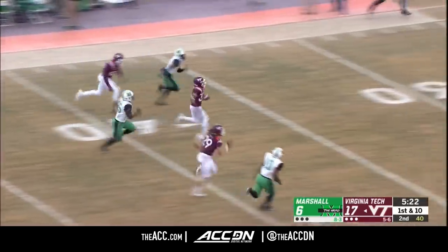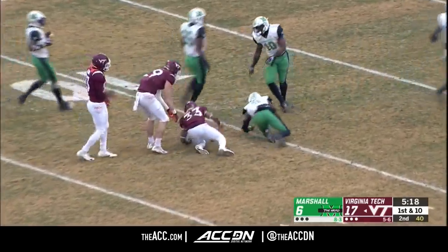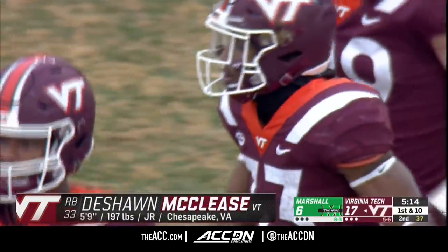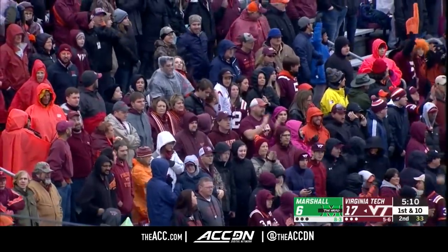McLeese to the second level. Will McLeese go? 25-20 and down inside the 15-yard line. Chris Jackson saved the touchdown, but Deshaun McLeese picks up 54 on the screen.